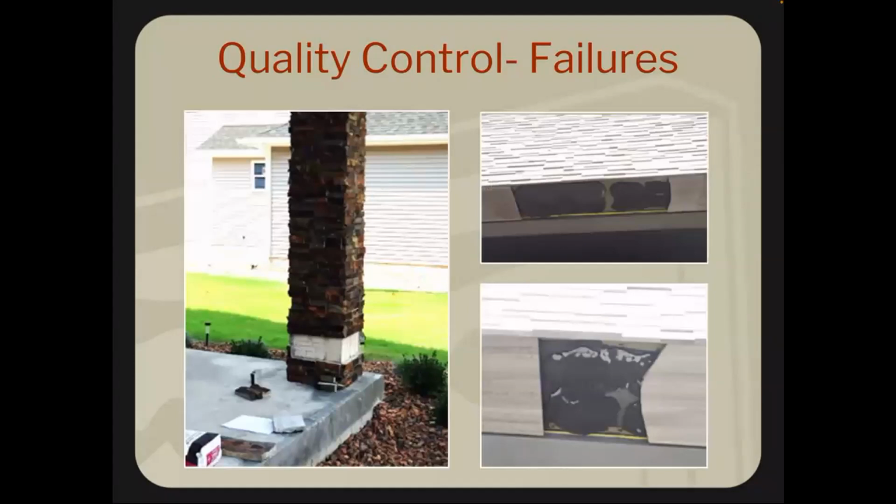And some more failures, I would say peanut butter and jelly. The one over on the left, the guy buttered the back of the panel, stuck it to the substrate, and at the first expansion and contraction, it fell off. I mentioned peanut butter and jelly: you butter one side of a piece of bread, you try to stick it to a dry piece, it's not going to stick. You butter one, you butter the other, you have to peel them apart. That's why it's very important to have that 100% coverage.